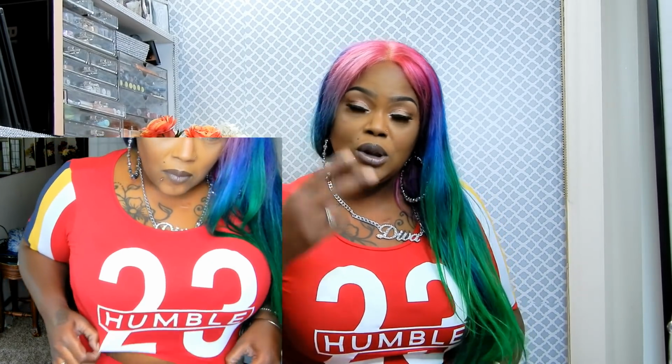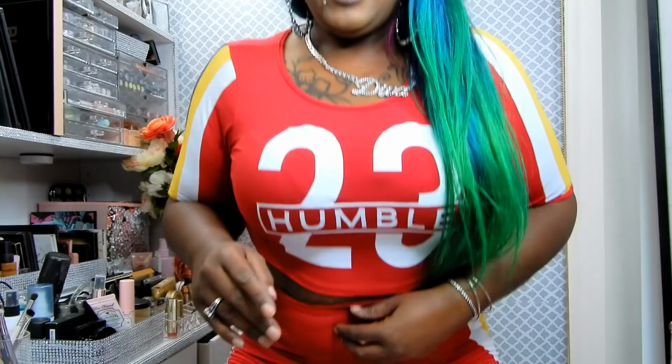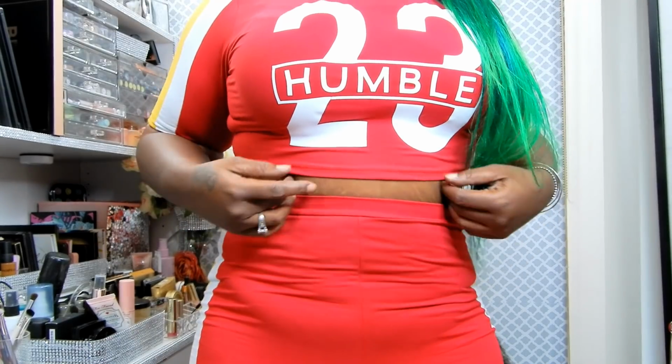And y'all, let me tell y'all something. This is my first actual two-piece like this. I've never had a two-piece like this because I was always kind of crazy about my stomach, but I was like, you know what, not today. That was before. This is now. I'm not that way no more, because I'm not going to be hot. I got to look good too, okay?